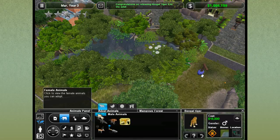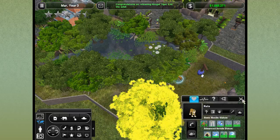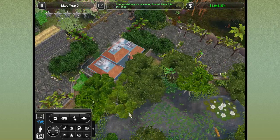All right, mangrove forest, there we go. And we're gonna get a lovely female, and I'm actually gonna give her a name. I think I'm gonna name her, what should I name her? Nala. I'm gonna go with Nala for now. So that's Nala, and we'll have to see if she proves to provide as many wonderful cubs and as good care to her cubs as her predecessor did.